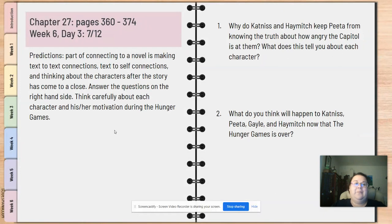Up next, predictions. Part of connecting to the novel is making text-to-text connections, text-to-self connections, and thinking about the characters after the story has come to a close. Answer the questions on the right-hand side. Think carefully. Why do Katniss and Haymitch keep Peeta from knowing the truth about how angry the Capitol is at them? Haymitch and her, they bury it.